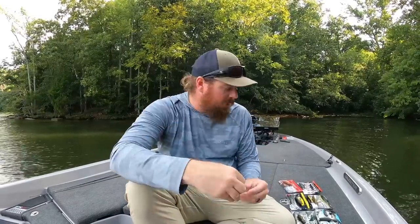Now, the category as a whole, fishing these baits is very, very simple. There's a reason we had it on that 4-aught Superline hook. I tend to fish this on medium heavy tackle in a lot of the places that I used to fish a Senko.